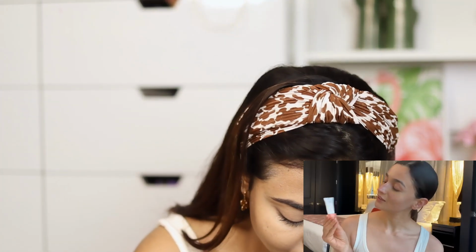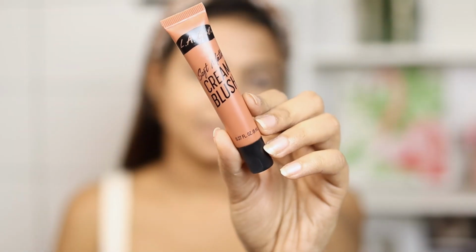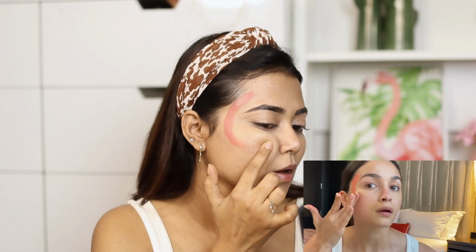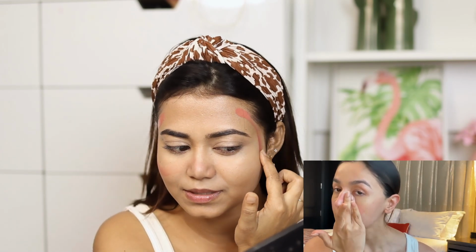Okay, after this she used a liquid blush and she kind of applied it starting from here in a peach shape. So this is LA Girl Soft Matte Cream Blush in the shade Grace. This is a pretty close match, and a little on the nose and then again the same here.